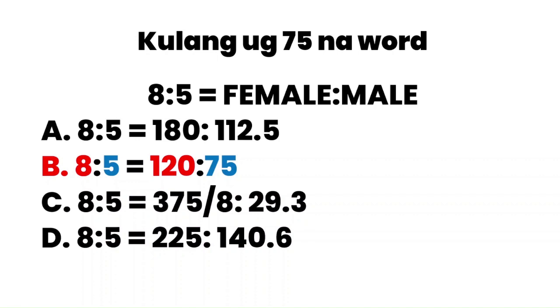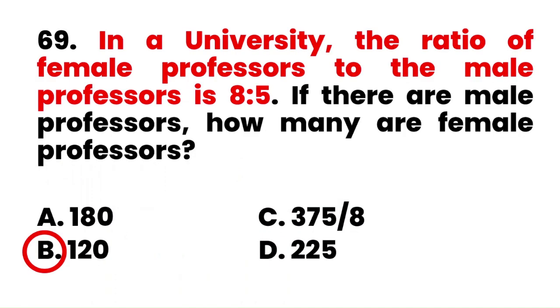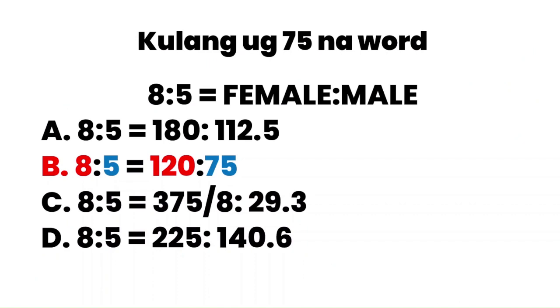First, itatry natin lahat ng options except for letter C kasi we know letter C is not the answer already. So, we try A, B, at saka D. Paano ba itatry? Isusulat lang 8 is to 5 is equal, tapos isusulat sa gitna yung option. Sa dulo yung sagot, tapos yung option dito. Di ba ang option natin kanina, balikan natin. 180, 120, 225.